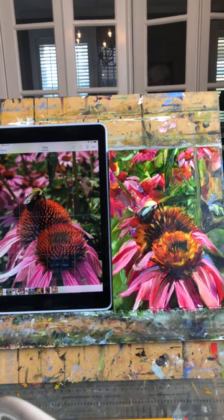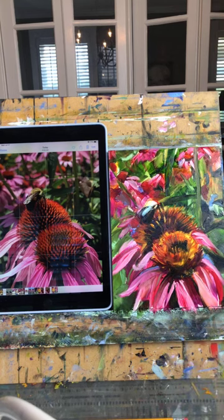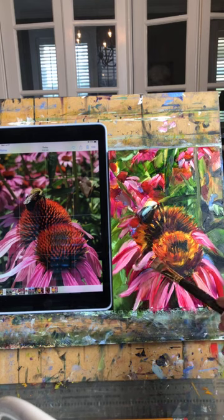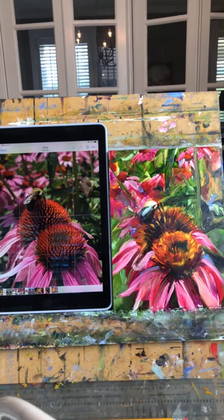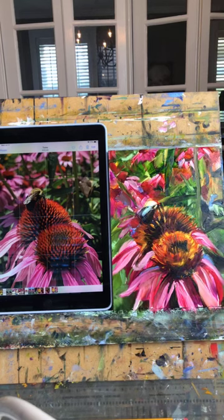That's in shadow. I'm trying to pay attention to where some of the shadow areas are. What do you think? You see any areas that I'm missing? I do try to fill in so I don't have a lot of little white spots showing through. I don't know why though, there's nothing wrong with them.